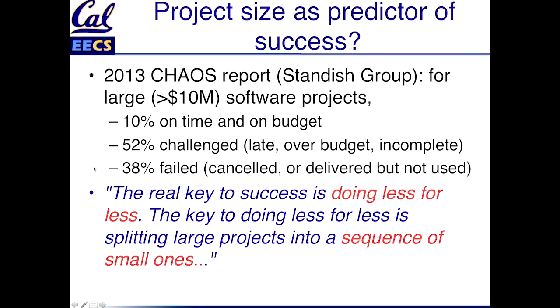52% were late or over budget or incomplete or some combination of those things. And 38% failed, meaning either the project was canceled before it was finished or the software was technically delivered, but it was so problematic that it ended up not being put into production use. And what they summarized was that the real key to success is doing less for less. That if you have a big project, you should split it into a bunch of little projects.